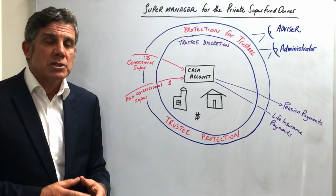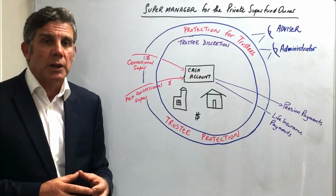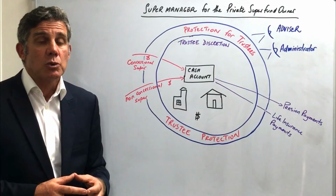So today, I've just touched on the concept of Super Manager and how you can simplify, consolidate, and essentially have what we call a cradle to grave solution, of which your next generation can also be part of.